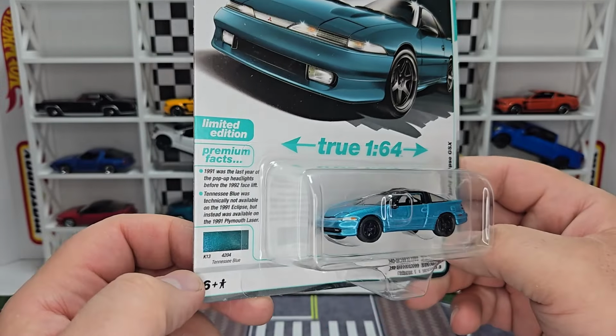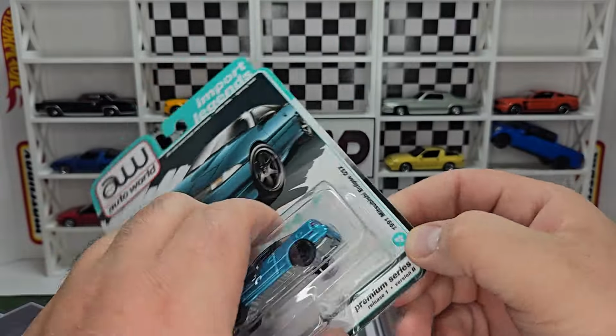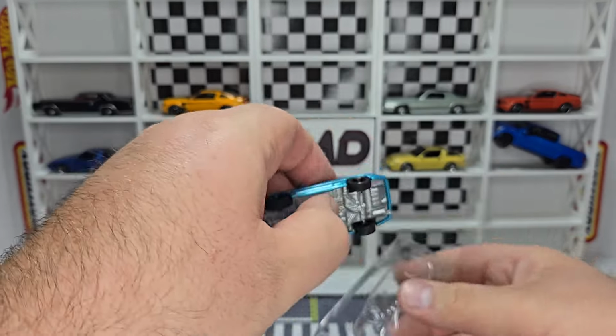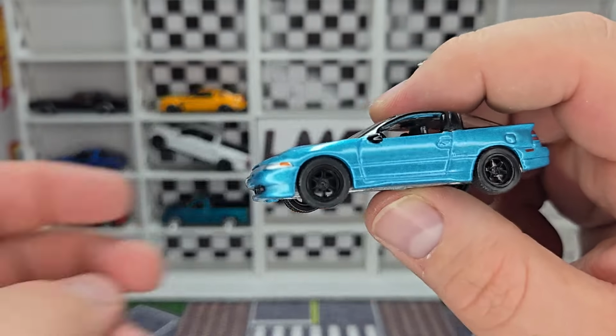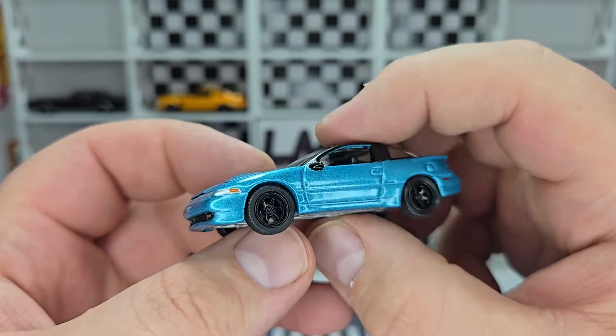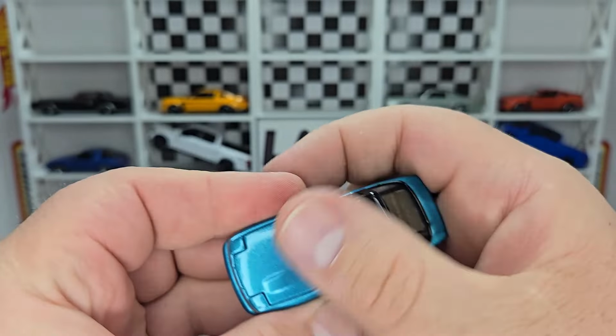All right, next one up, 1991 Mitsubishi Eclipse GSX. This one's like a modified version, more of a street car. It says Tennessee blue is the color. So your first one was like bone stock. This one is more of your weekend racer kind of setup, so to speak. Has some aftermarket wheels in black. Looks good. Kind of gives it the appearance that it's lowered, but it's not lowered. Just gives it that appearance.